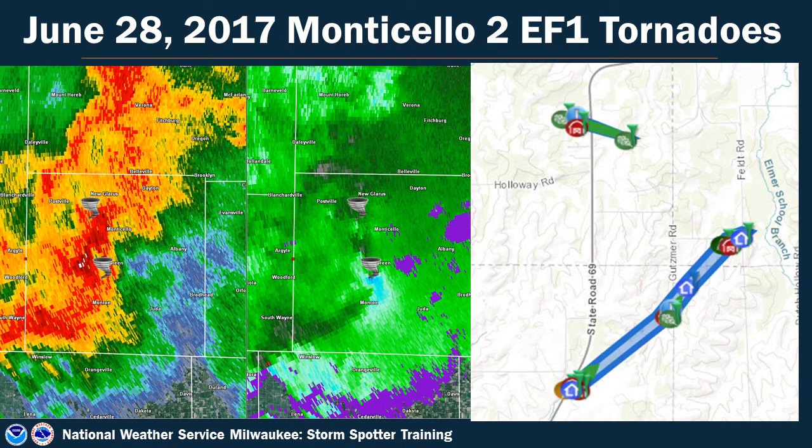Here's what that storm looked like on radar, and the person taking the picture was right in this location. They were looking to the southeast, seeing that tornado that was going to their south. Unfortunately, they had no idea that there was another tornado back to their northwest heading directly toward them. So this is another example why trying to spot tornadoes on squall lines is generally not a good idea. They can put you in some dangerous positions if you're not being careful.